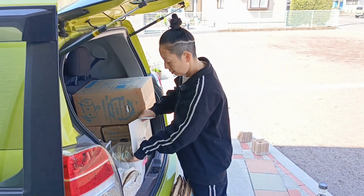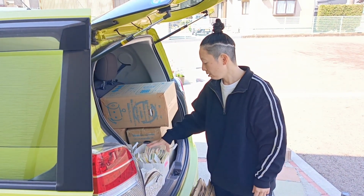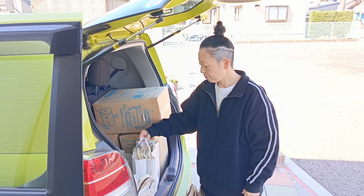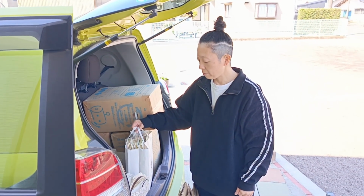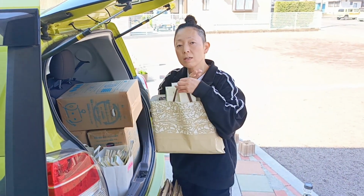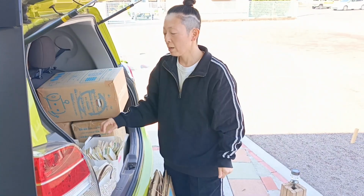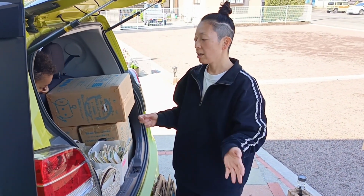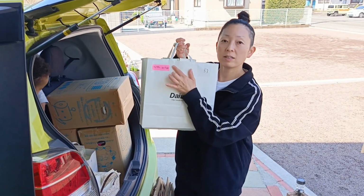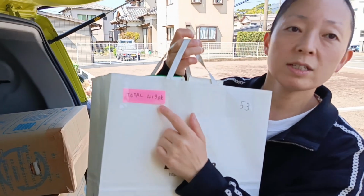Then, after we collect many pieces, we put them in a kind of paper bag. Then write how many pieces are inside. Today is a festival, so it's very crowded, and they want to do it quickly. So that's why we write the total pieces like this. So how many pieces? 413 pieces.